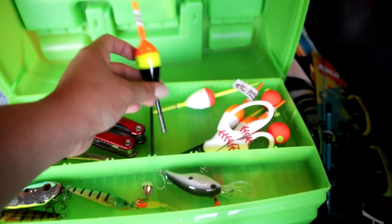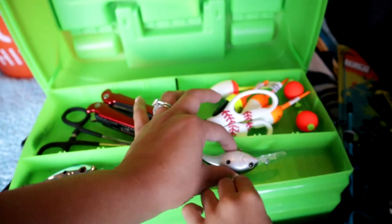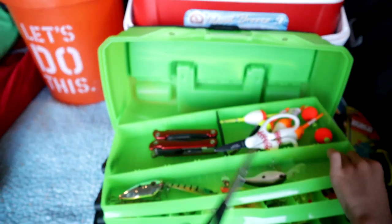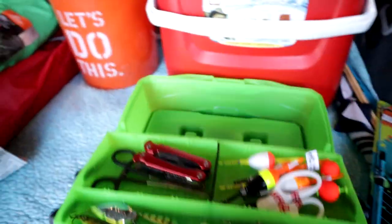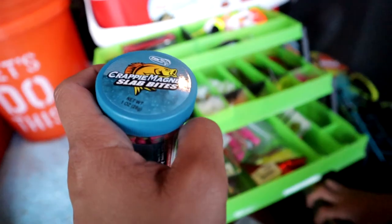What is this, Nathan? Floater. Oh, it's a floater. It's a scissor, big lure. That's a scary one. Be careful because it's really sharp. And daddy has a surgical scissor. Oops, be careful, baby. Be careful. Okay. And look how much lure. And okay, this is like a crappie magnet, slab bites or something.